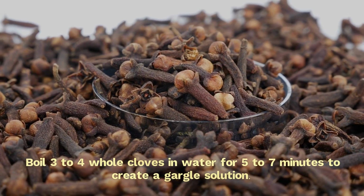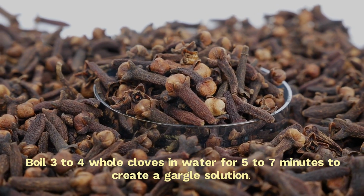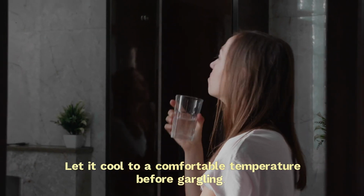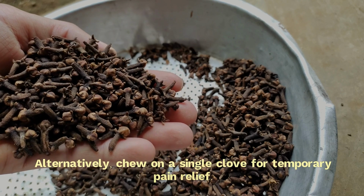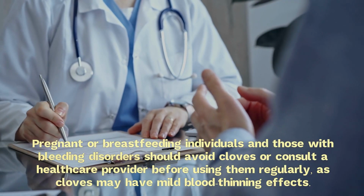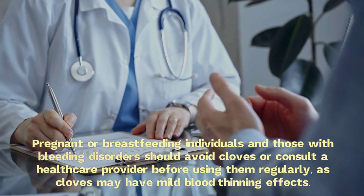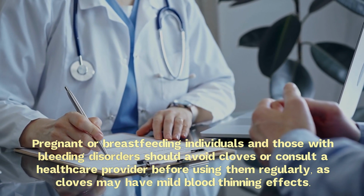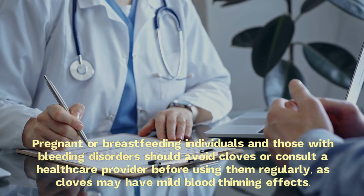Boil 3 to 4 whole cloves in water for 5 to 7 minutes to create a gargle solution. Let it cool to a comfortable temperature before gargling. Alternatively, chew on a single clove for temporary pain relief. Pregnant or breastfeeding individuals and those with bleeding disorders should avoid cloves or consult a healthcare provider before using them regularly, as cloves may have mild blood-thinning effects.